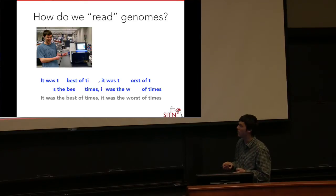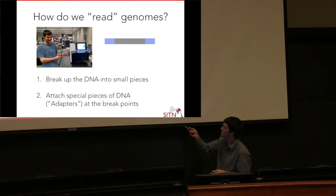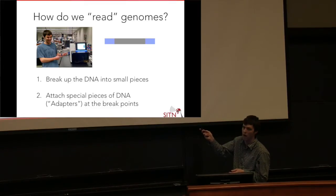So in order to use it, we need a couple things. We need short pieces of DNA, which I'm showing here as these little gray blocks. And then the other thing we need is special little pieces of DNA on the edge, which I'm calling adapters. The reason we have these little special pieces on the edge is that, one, the pieces of DNA have to attach to this machine. You can think of these as little pieces of Velcro, so that when we put the molecules into the machine, they're going to stick to it, and we're going to be able to read them. And the second reason is that we need a place to start reading from. Since we have these little adapters and we know what they are, we can start reading from there, and we can read our 300 bases.